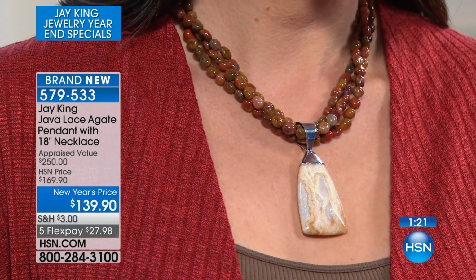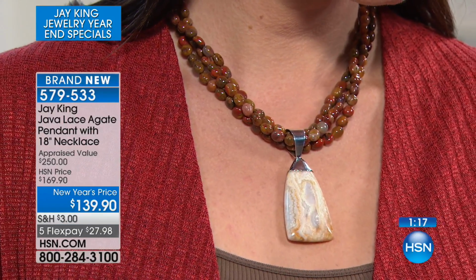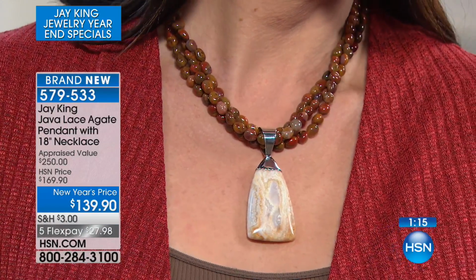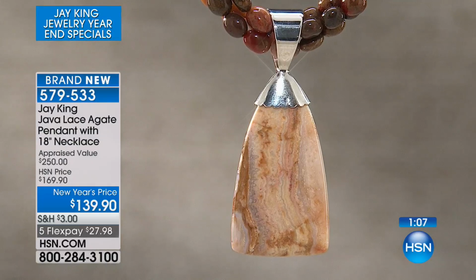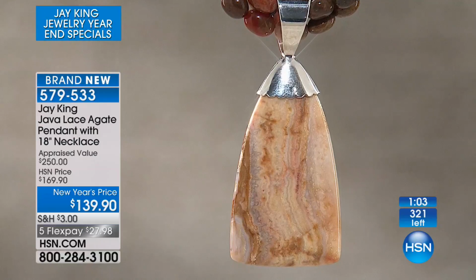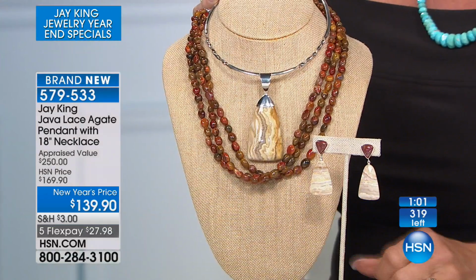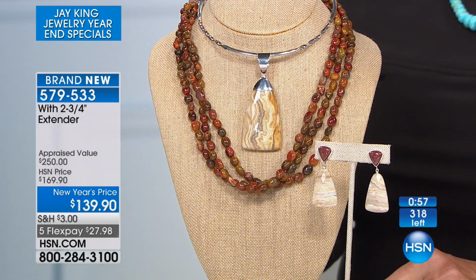It's just got a really unique look to it, almost like a coffee cream look. It looks like blue lace agate, but it's not blue. It's got the lacing, and it's got butterscotches, and it's got reds and oranges in it. Every piece is totally uniquely different in its own right. There are no two of these that can be identical. Each piece that you buy will really be an individual piece, your individual pendant, your individual look.